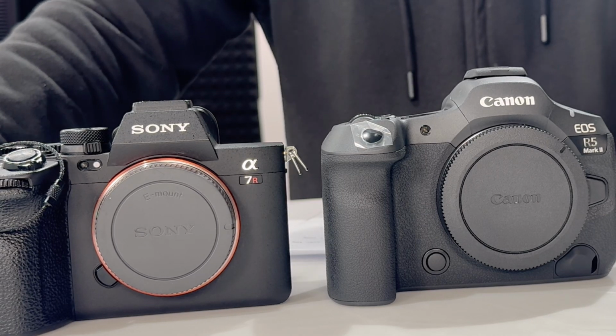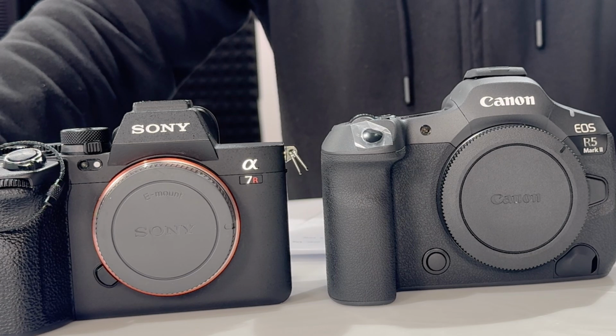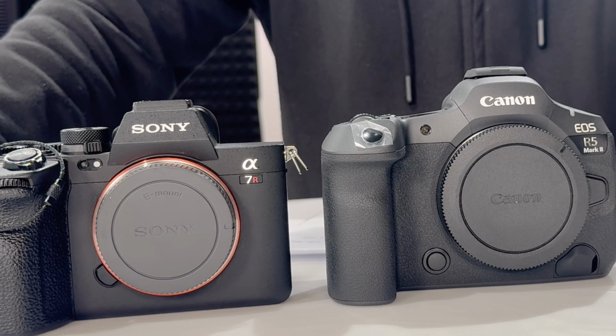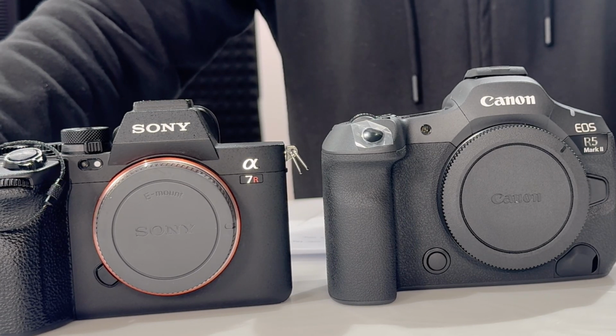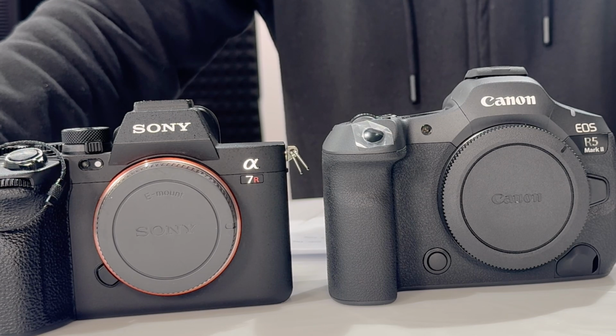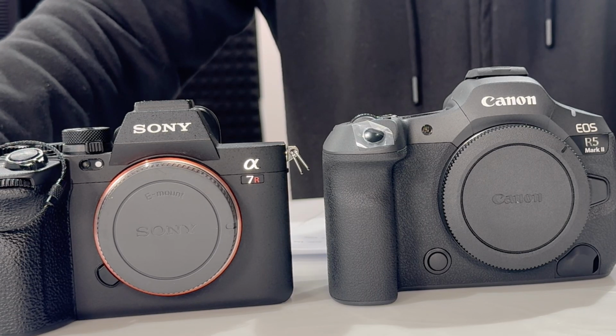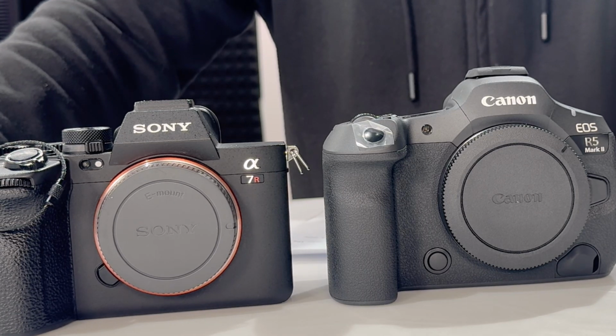You have a higher maximum native ISO, which is 51,200 compared to 32,000 of the Sony. Reason number 8, you have more focusing points, which is 5,940 focusing points compared to 693 focusing points of the Sony a7R Mark V. Reason number 10, you have a faster burst mode, continuous shooting burst mode.